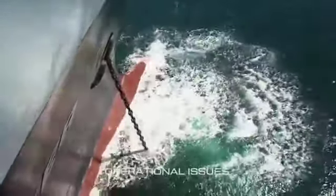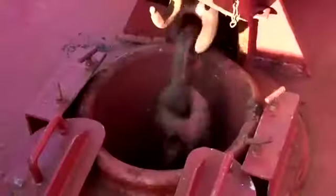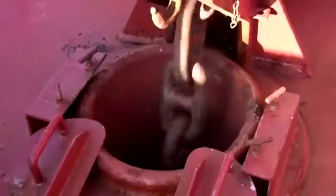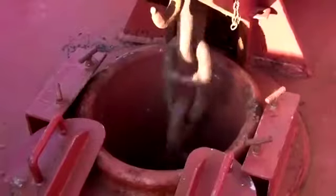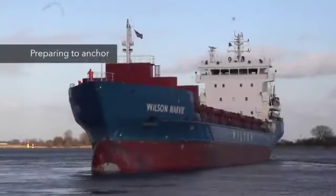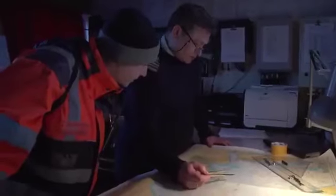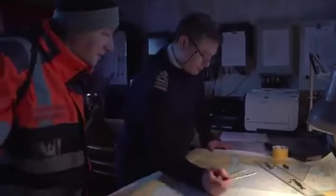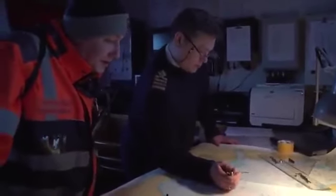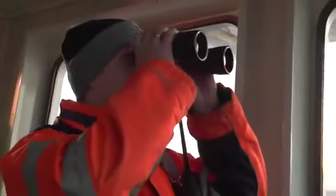Anchoring is considered by many seafarers to be a challenging exercise, as about 50% of anchor losses are related to faulty operations. Planning the anchoring is an important part of good seamanship. I suppose we can drop the anchor about 1 mile. Yeah, 1.5. Okay. This includes an evaluation of traffic and congestion in the area and finding out if there are pipelines or cables close to the anchorage.